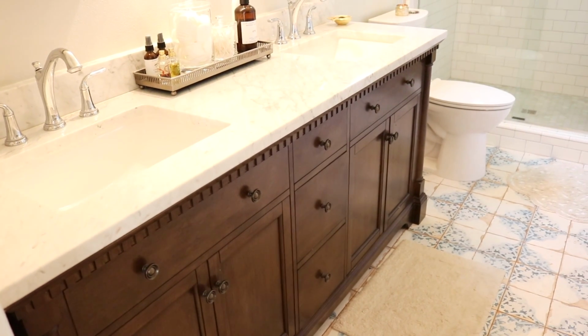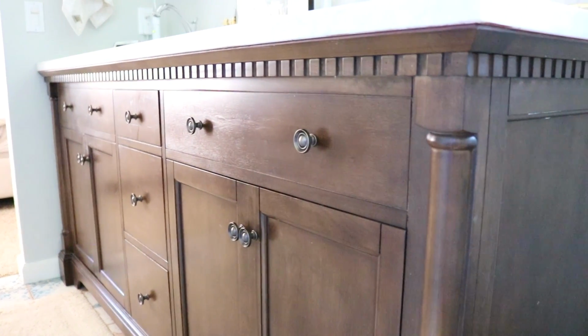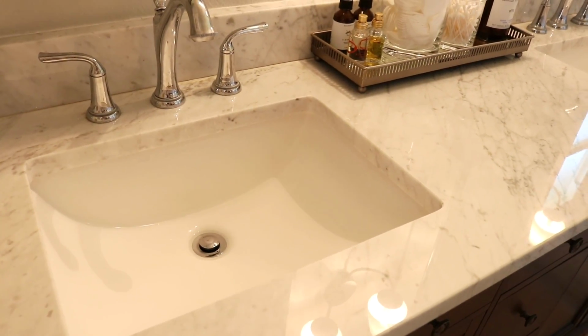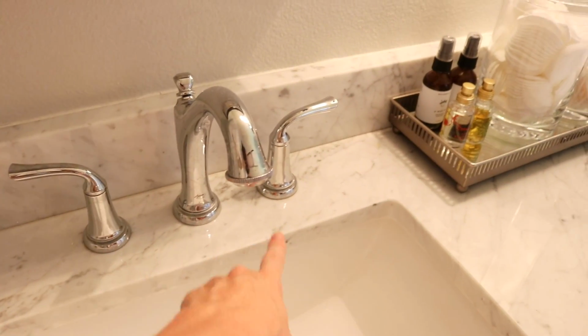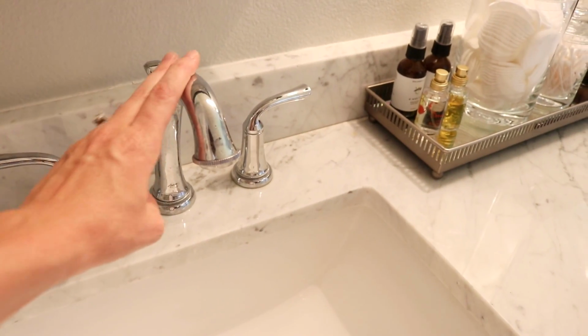And then we found our vanity online. I believe it's called Signature Hardware. That's the website, so I'll find a link and put that down below for you. But it came with the marble top. You have a couple options when you order them. You can do round sinks, square sinks. We went with the square sink. And then you can choose the style you want for your faucets. So we knew that these were our faucets, so we got these first and then found a vanity that would work with those.